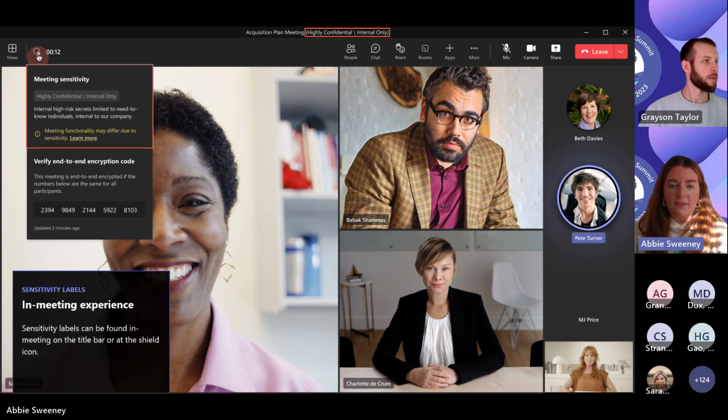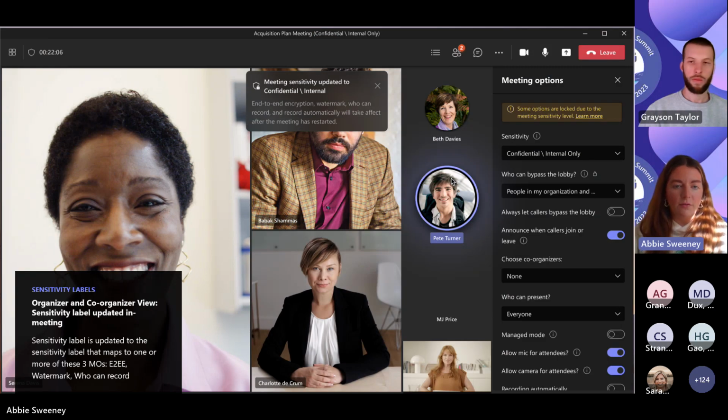Once that has been set, all users will have the note that things will be locked. X, Y, and Z has already been turned on automatically, whether that's watermark, end-to-end encryption, whatever it is. But you can see here, once you come into the meeting options within the meeting as well, there's a little lock by the bypass the lobby, meaning that that has locked due to the sensitivity label. You cannot change that in the meeting.